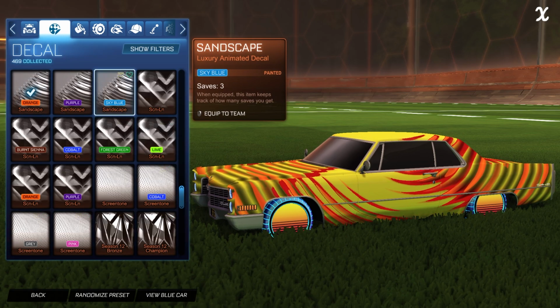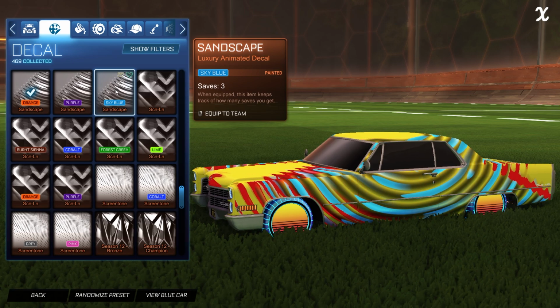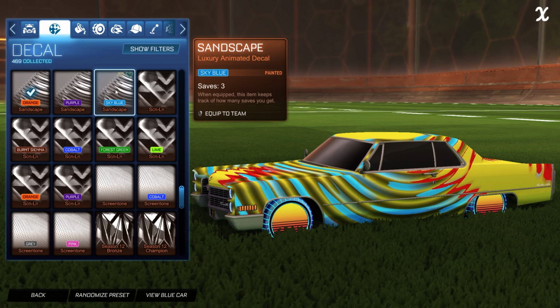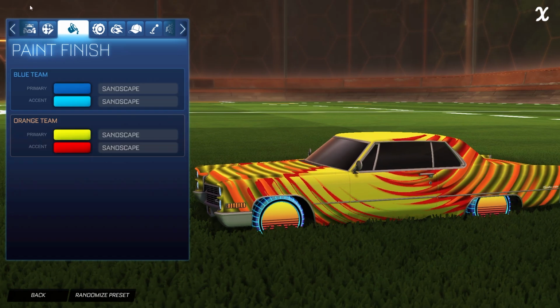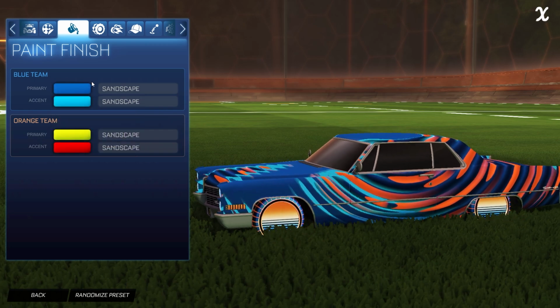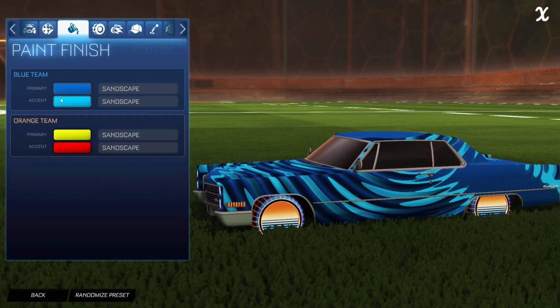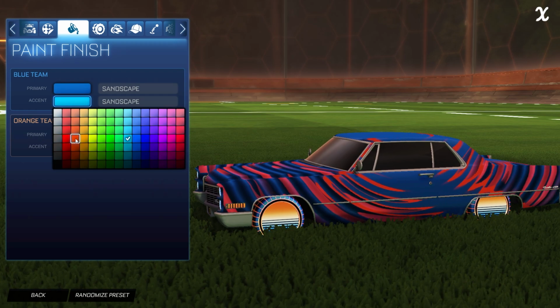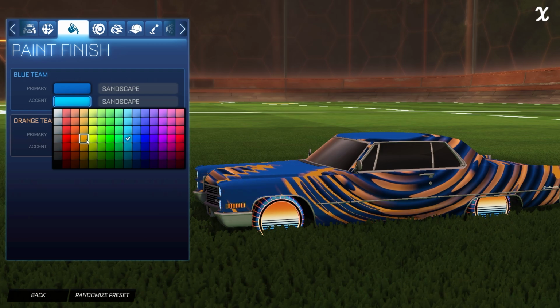If you really do have it, you can actually choose the sky blue Sandscaped if you would like. That's just something. I didn't like the colors on that one. I really liked the orange. So that's why I decided to do all three colors on the orange here. Now, if you do not have the painted orange Sandscape, I can show you what you can use really quickly. So if you have the main color as blue there, you can definitely set it to an orange here, some kind of orange that I would say looks the best.